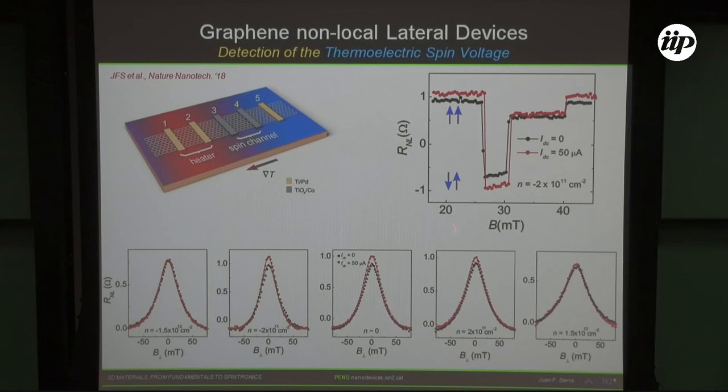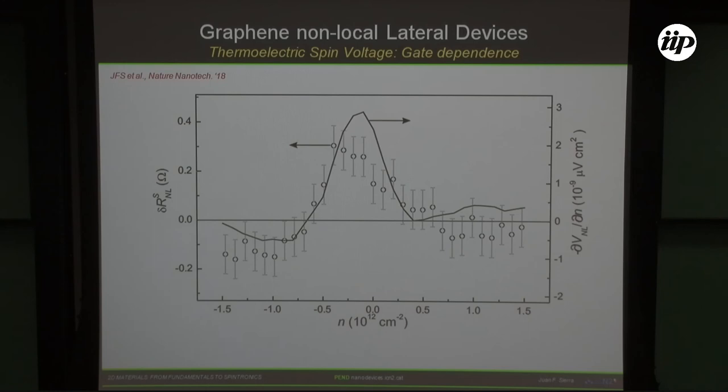Here I show you what we measure when we apply the magnetic field along the easy axis of these ferromagnets, and what we observe is that this spin signal changes. And we did the same with the Hanle spin precession. In this case, we applied the magnetic field out of plane, and we observed that there is an increase of this spin signal when we turn on the DC current. If you do this as a function of the carrier density, we observe an enhancement close to the charge neutrality point. And the question now is how we can explain these experiments.